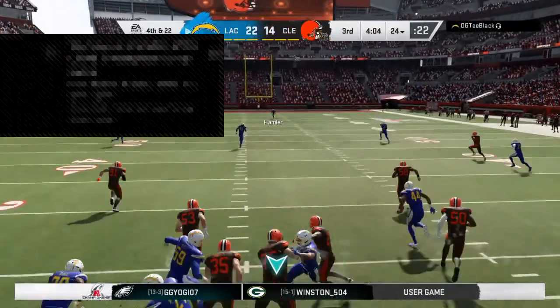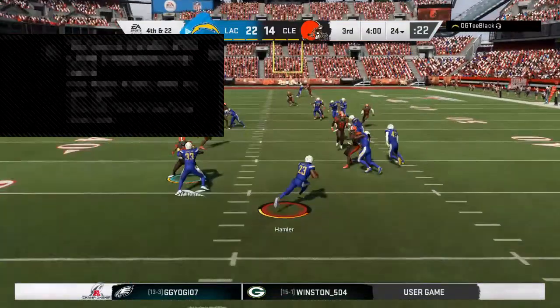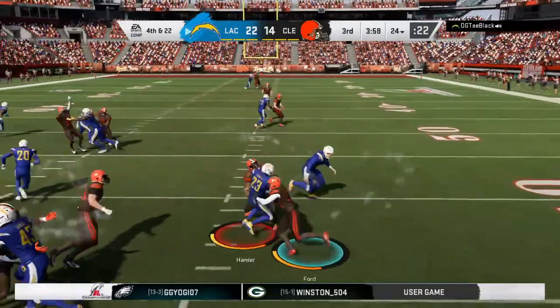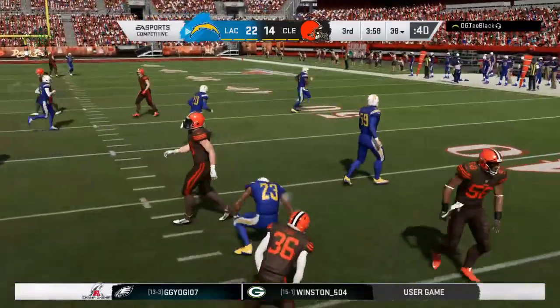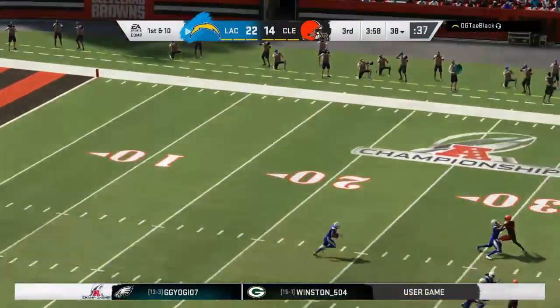And the punt team on now as this one's sent away. Pulled in at the 24. Nice job bringing that one back. 14 on the return. And out will come the offense as they take over.